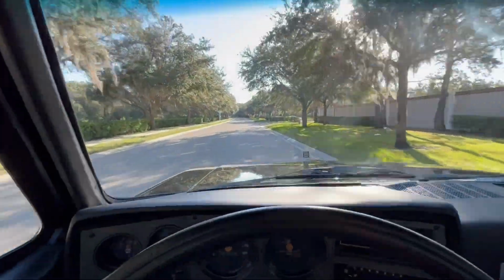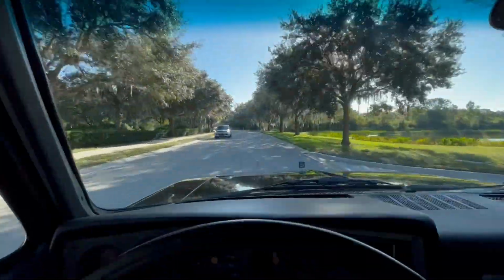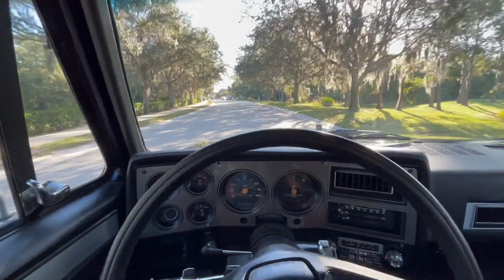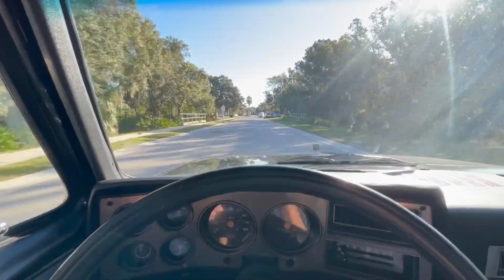As I'm going up the road now, you can hear it. Got a little bit of a sound to her, but just a normal driving truck. And we'll show you the brakes. Pretty strong brakes there. We didn't have no pulling or squealing or any kind of brake lockup. But other than that, she's a really nice driver.